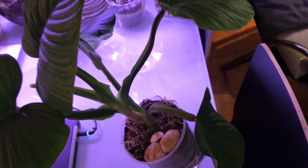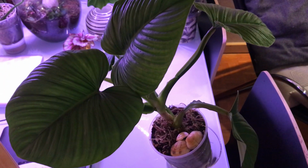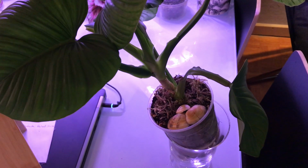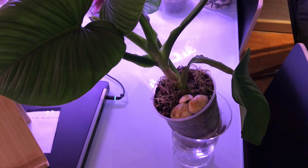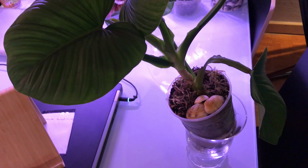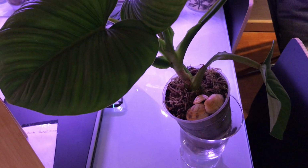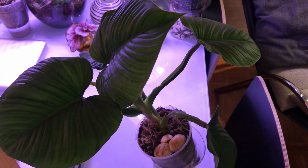Now, another part of the care is when you should water this plant. My experience is that this is quite a thirsty plant, but perhaps that's due to the fact that it's growing at the moment in quite a small pot, which means that the aroid mix dries out quite fast, and I have to give him water quite often. I do try to let it dry out a little bit before I water him again, and I just check the weight of the pot to see whether he's ready to be watered again or not.